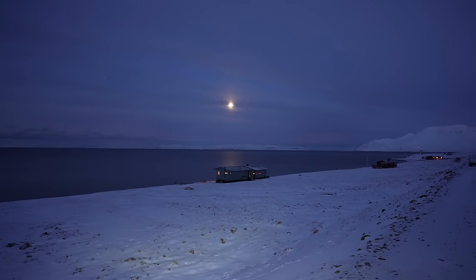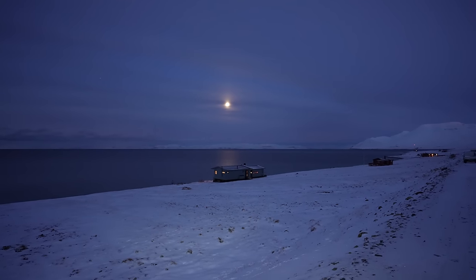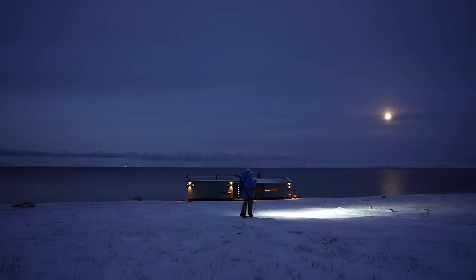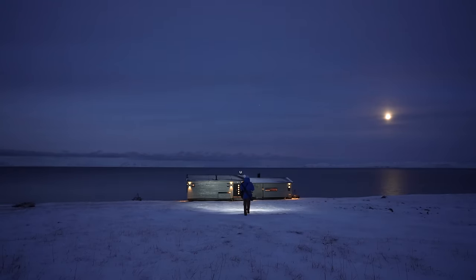There is something so special about this time of year. I don't know if it's the anticipation of the long darkness, if it's the gorgeous blue light, or the fact that the moon and the stars are lighting up the sky all hours of the day, but this season carries some sort of magic in the air.